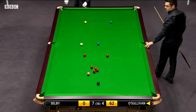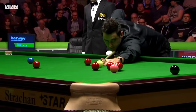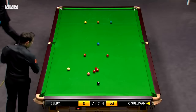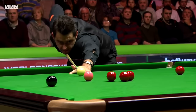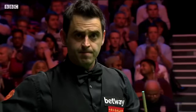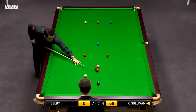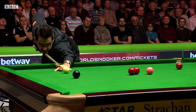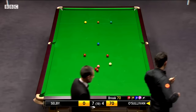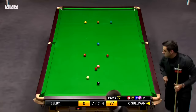58. That looks good. It looks perfect. 62. This pink to go 69 points in front with just 67 remaining. 69. 70. Well, he's certainly buzzing around the table now, Ronnie O'Sullivan. He's definitely got his mojo back. He lost it earlier on in this match in the first session, but 78. He's refocused.